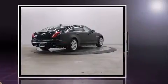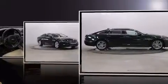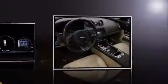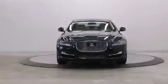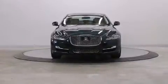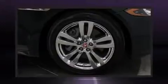Jaguar prioritized comfort and style by including leather upholstery, power trunk closing assist, automatic dimming door mirrors, heated and ventilated seats both front and rear, power moonroof, turn signal indicator mirrors, and a blind spot monitoring system.